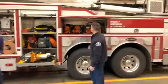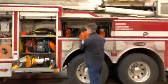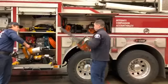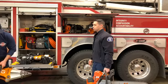Firefighter Glasson, I know the Jaws of Life, they look kind of heavy. Are they, like, 50 pounds? I don't know the exact number, but yeah, you can imagine you have to be prepared to pick it up. Maybe Captain Campbell does. They're not light at all.